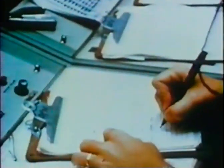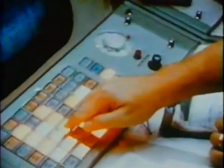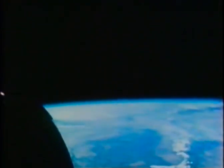Maneuvers proceeded according to plan. A radar lock-on with the Agena was reported at 235 nautical miles, and the crew sighted the target using a sextant telescope at 85 nautical miles. But as the distance decreased to 64 miles, the crew reported erratic radar response.